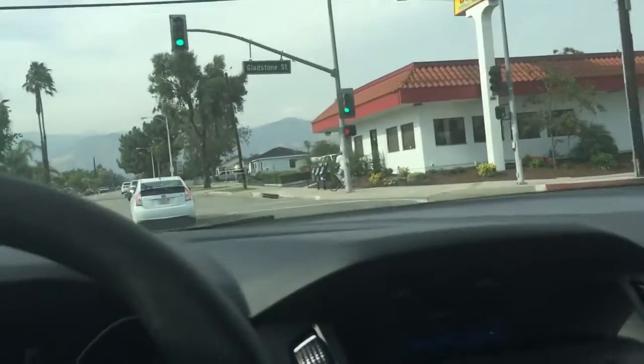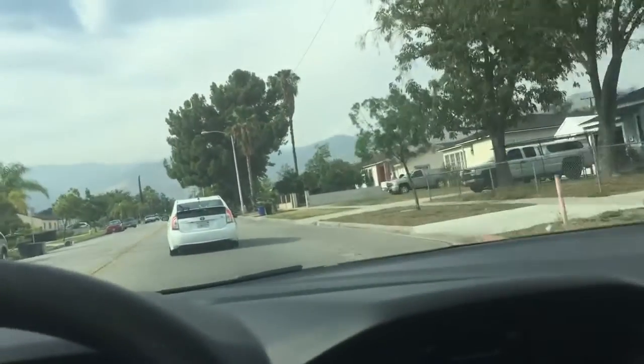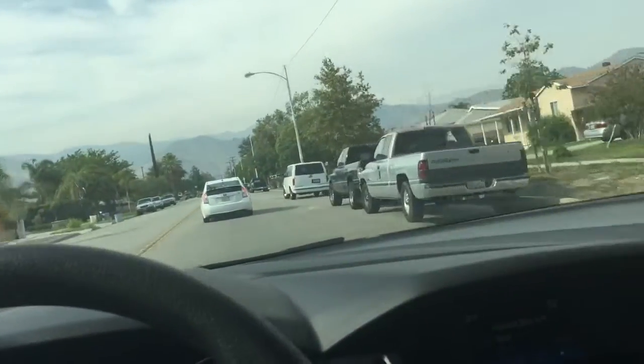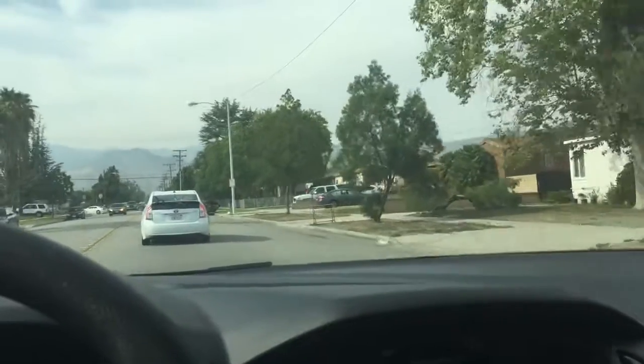Yeah, let's just take it, continue to ride it down here. Now I'm feeling the bumps in the road. This is a test drive for the Ford Focus 2015. It's pretty hot outside. The car hasn't been used at all today.